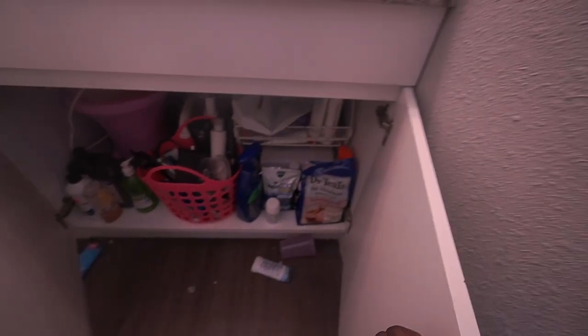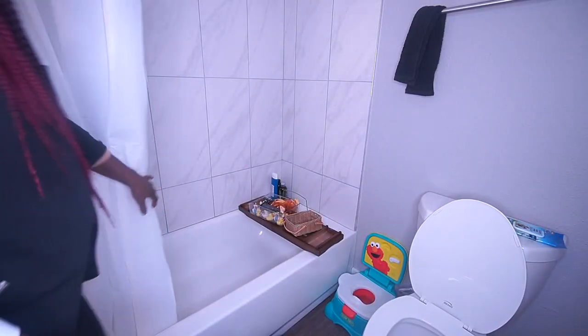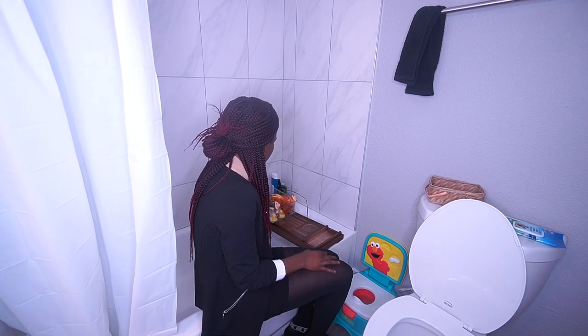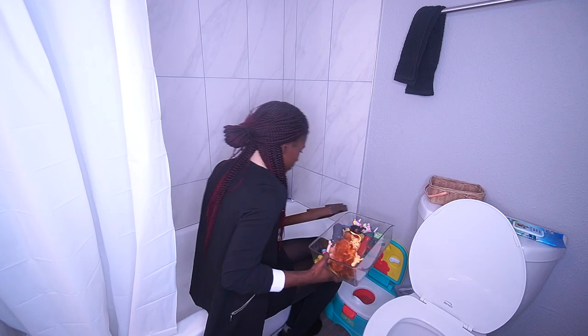And as you guys can see underneath our bathroom sink, honey, it looks like a wild jungle. So we are going to go ahead and get this organized and put back together. With us not having a linen closet, it does kind of set us back a little bit. However, I have come up with a little system that works for us, and I'm excited to be sharing that with you guys today.